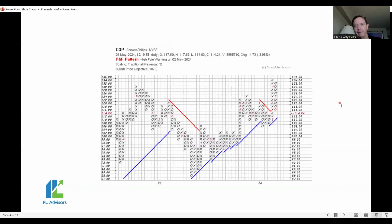So let's take a look at the point and figure chart on ConocoPhillips. It's coming back down towards support, which means it would be a good place to purchase. And the upside price projection based on the point and figure chart is 187, I'm sorry. So it's giving you more upside than my subjective chart.